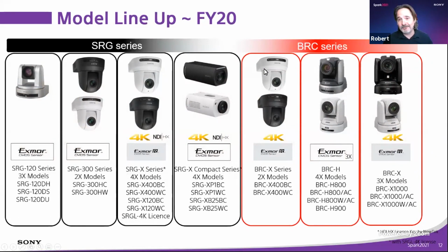Okay, so the model lineup, finally. As mentioned very briefly about Exmor and Exmor R, you can see in our higher type models that we've introduced that we do use the Exmor R, so better quality, less noise, as Gary mentioned, more sensitive to the light, gives it better clarity, better brightness, and less noise.